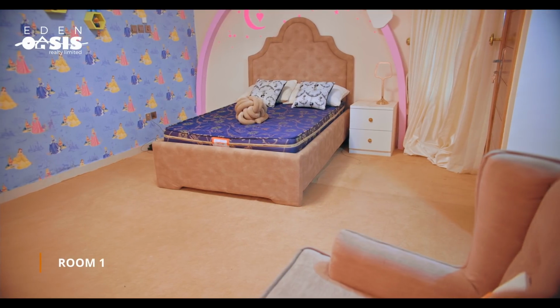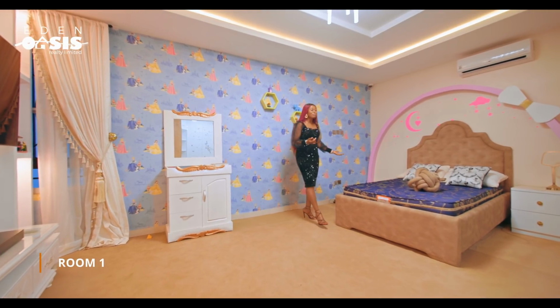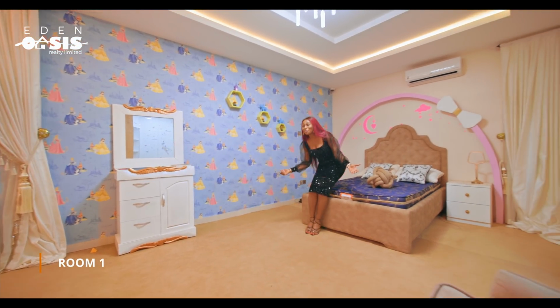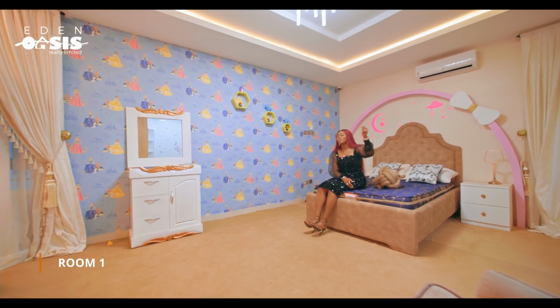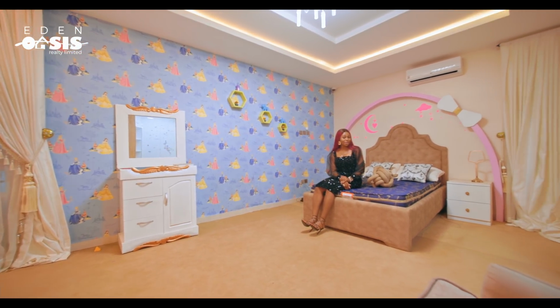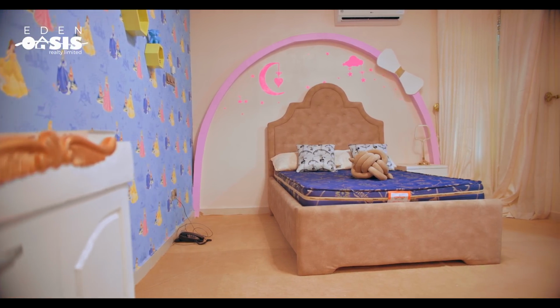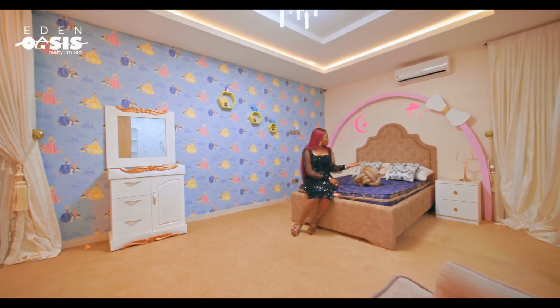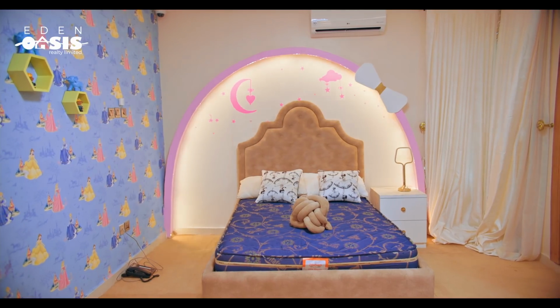This is room number one. I feel like a child again. I feel like a baby. I mean, I want to own this room to myself. I'm sure if you're not watching this with your kids, you should go get them right away because they deserve to see this room. This could be their next room. This is a beautiful, beautiful look. You could decide to have a bigger bed, but I mean, this is great for your child. This is really great. And this room is actually really spacious.